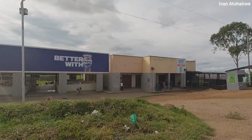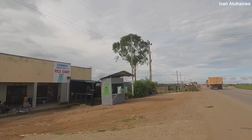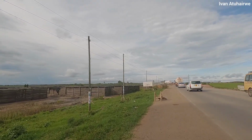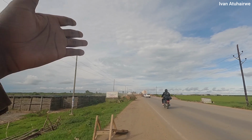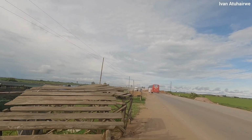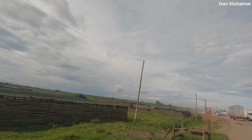So this is what it is supposed to be, and this rice company is called Zong Industries. Here they have a shop, Zong's Industries Limited Rice. Right somewhere here is where the construction starts, where you see the cars divert from the main road and go aside. This is a wetland that provides most of the sand that we use in constructions in Kampala. There are different Chinese companies behind there mining sand.